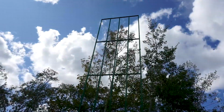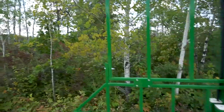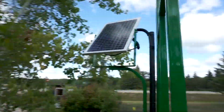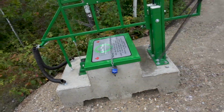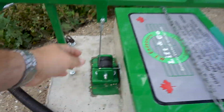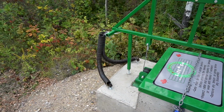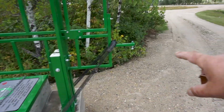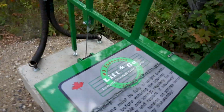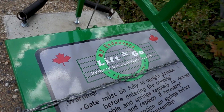And it is a 16-foot wide opening here. And it is fully solar powered. So we have a solar panel that's up here, and that runs down through the conduit into the base, which houses a battery, and it also houses a pulley system. So it works on a spring system to keep the counterbalance. So we've got 2 springs here, and we have springs here as well. And then there's a stopper here, and of course a stopper down in this area here. And it's manufactured here in Canada by MJ Endeavors, and it's called the Lift and Go Remote Vertical Gate System.